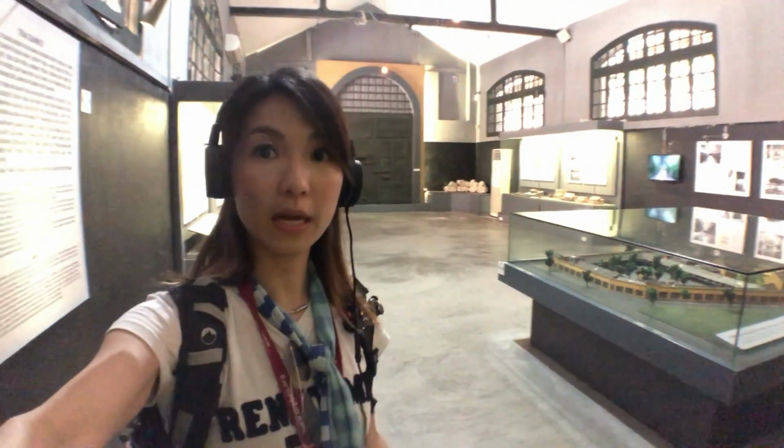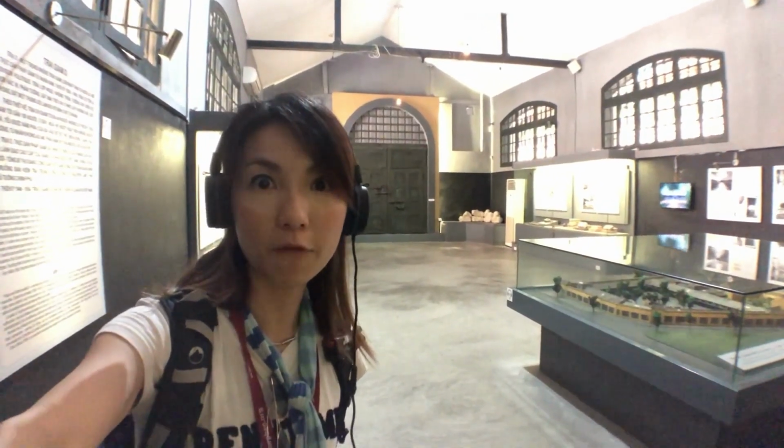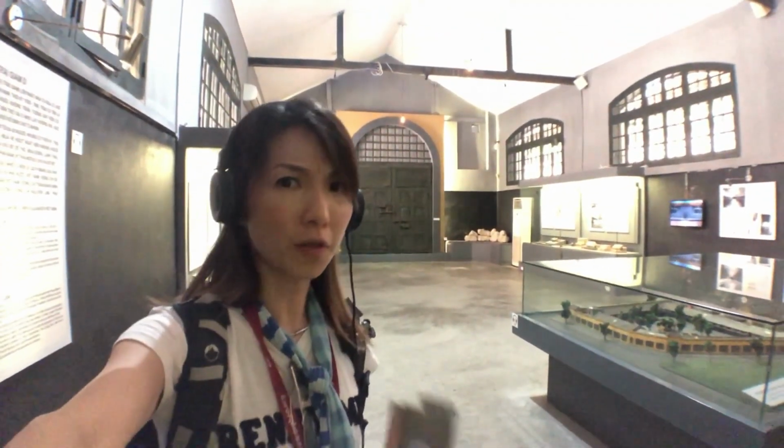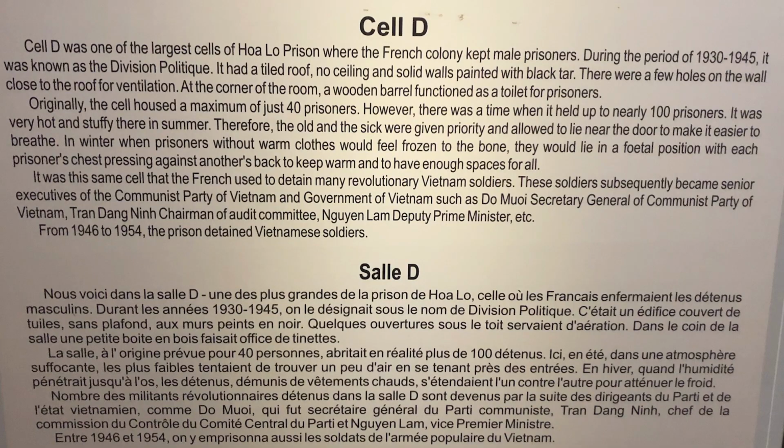This is actually the biggest prison cell. It's meant to keep a maximum of like 40 male prisoners by the French colony. 130 meters seems kind of big, but I guess it's not that big when you're here with like 40 other people. Oh God. Roommates. This place is suffocating, it's cold, it's dirty, and it smells like poop. Not to mention that it's overcrowded.